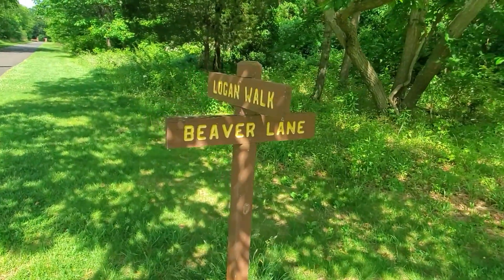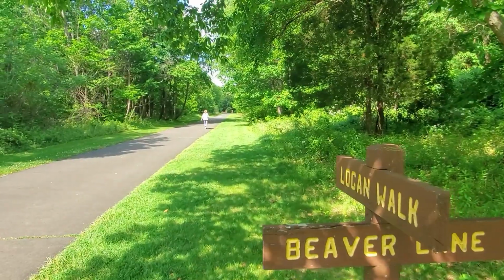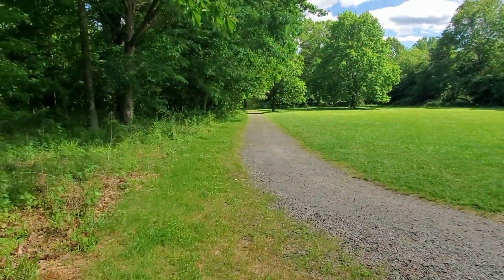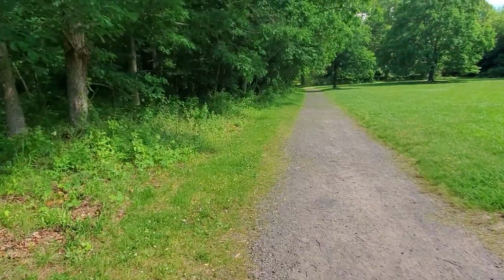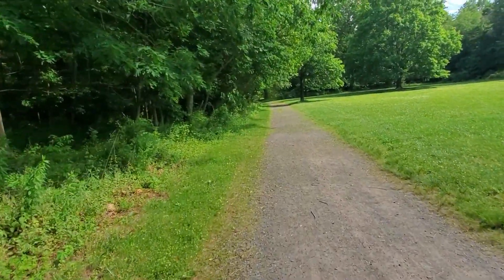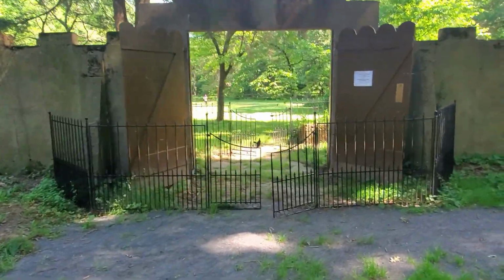Oh look, this whole time, I was on Beaver Lane and Logan's Walk. And down that way are those two stone pillar type things that I saw on my last walk. So I guess I'm heading back to the garden. One last look before I take off. This place is very, very cool.